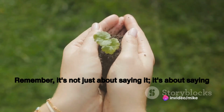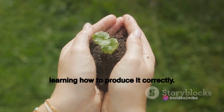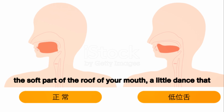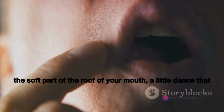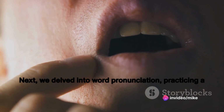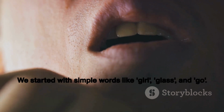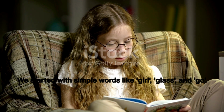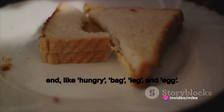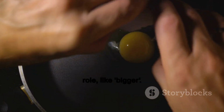Remember, it's not just about saying it, it's about saying it right. We then broke down the G sound, exploring its nuances and learning how to produce it correctly. We discovered it's all about the back of the tongue meeting the soft part of the roof of your mouth, a little dance that creates the distinctive G sound. Next, we delved into word pronunciation, practicing a variety of words with the G sound. We started with simple words like girl, glass, and go. Then we moved on to words with G in the middle or at the end, like hungry, bag, leg, and egg. Let's not forget those words where G takes on a bigger role, like bigger.